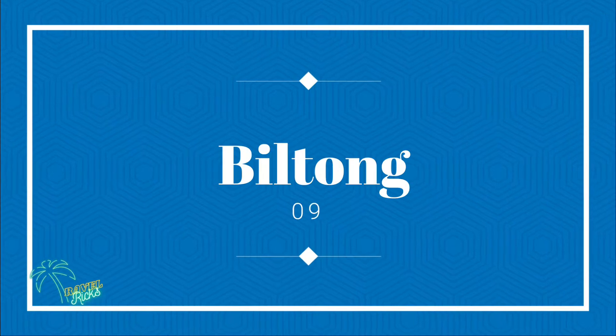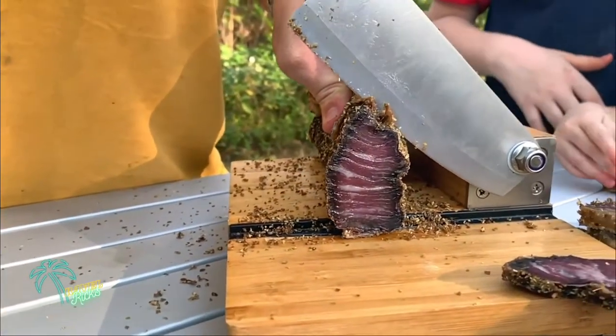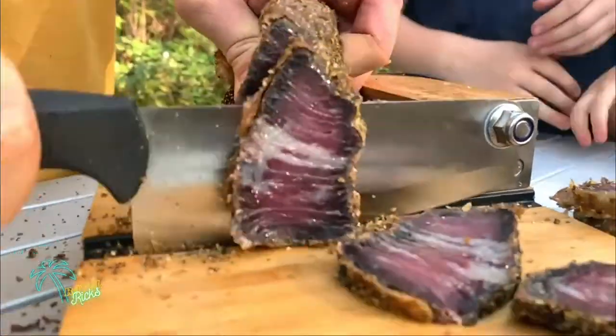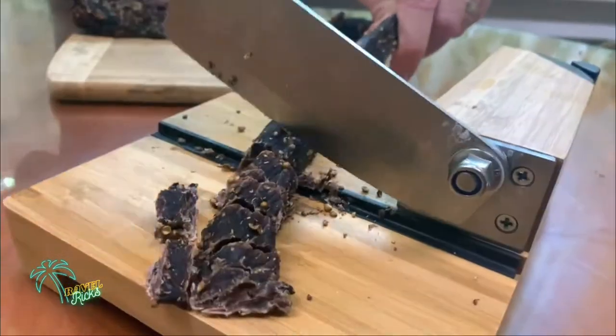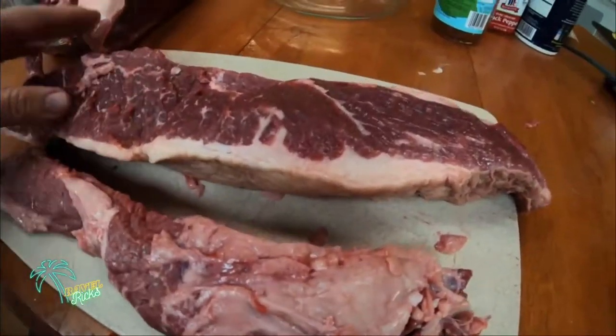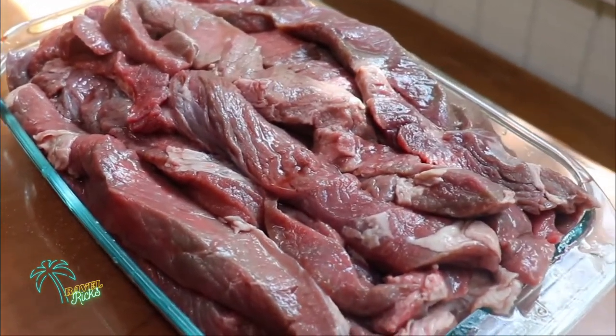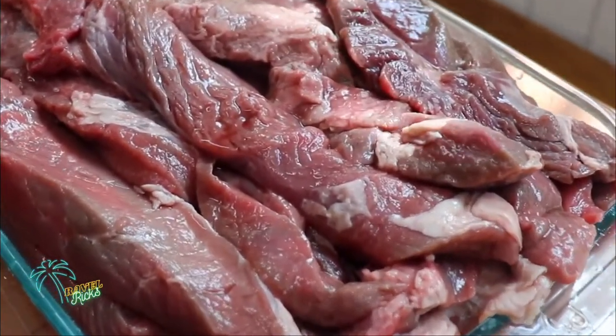At number 9, we have biltong. If you're feeling hungry while exploring African life, you can try biltong, one of the best foods to try in South Africa. From its humble beginnings as a cured meat made purely for preservation, to the spicy snack it is today, biltong has a very different taste that you'd love to eat again and again, and might I say, again?